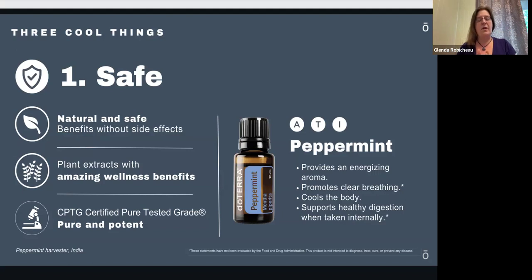Another thing that peppermint is great for is any kind of head tension. Just putting it right on your forehead, on your temples. This is a great one if you sit at a computer all day and your neck and shoulders start talking to you. It can be really soothing for that as well.